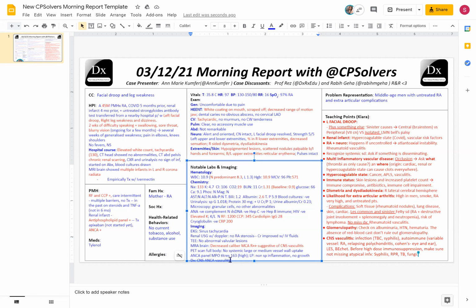And then my understanding of the thought process, since I'd gone off service by the time everything came back, was that the joint disease from the rheumatoid arthritis was not active, there was no active synovitis. So it was thought to be more likely the ANCA vasculitis, and I think certain characteristics of the CNS disease seem less characteristic of rheumatoid arthritis, but regardless, the answer was going to be immunosuppression. So to some degree, all roads lead to immunosuppression.